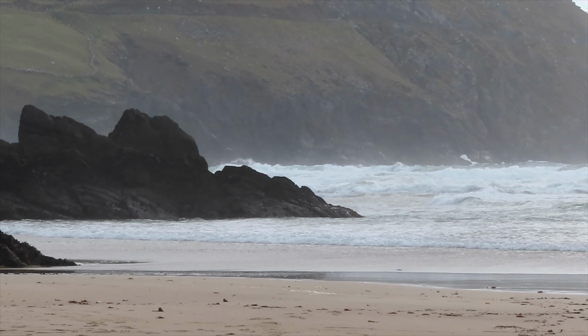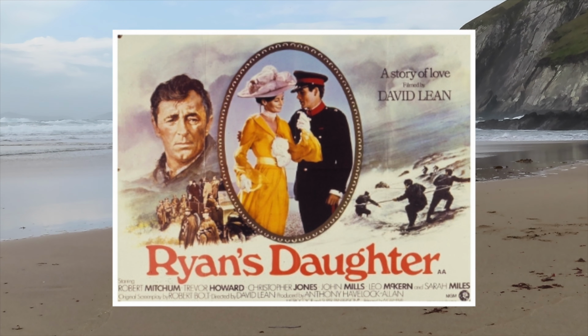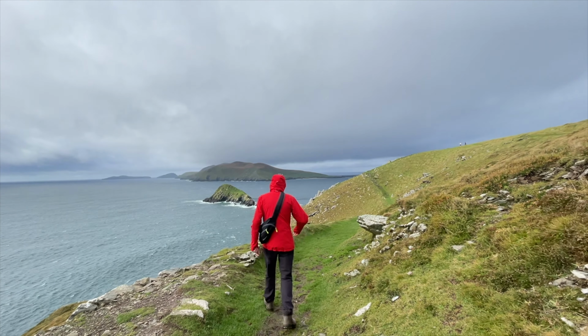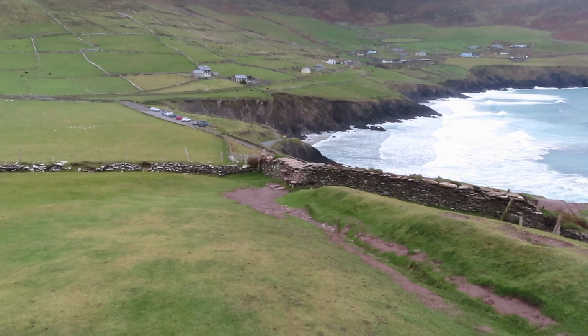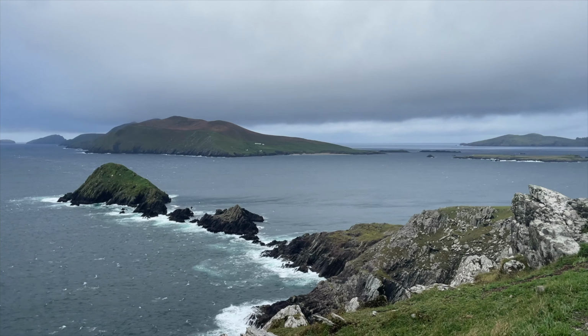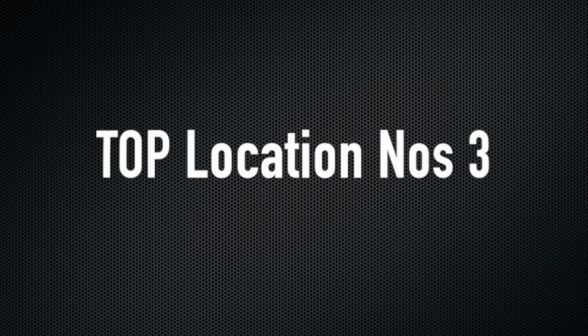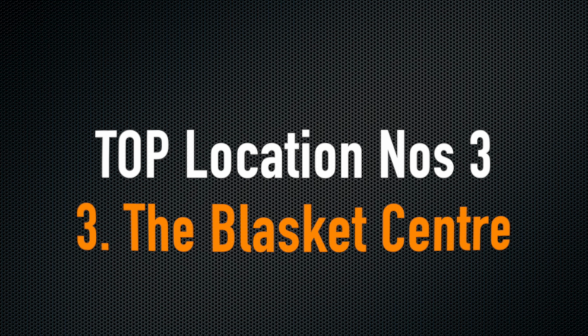And you can understand why this is the site for the filming of the famous Ryan's Daughter film. And you can take a walk over Dunmore Head, and whilst it's a steep climb, the reward is a great view over the famous Blasket Islands. And this neatly brings us to our final location of the Blasket Museum.